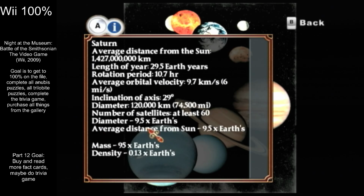Saturn. Average distance from the Sun, 1,427,000 kilometers. Length, I know, right? Length of the year, 29.5 Earth years. Rotation period 10.7 hours. Average orbital velocity 9.7 kilometers per second or 6 miles per second. Inclination of axis 29 degrees. Oh, the other one was a degrees sign, I think. Diameter 120,000 kilometers or 74,500 miles. Number of satellites at least 60. Diameter 9.5 times Earth's. Average distance from Sun 9.5 times Earth's. Mass 95 times Earth's. And density 0.13 times Earth's.